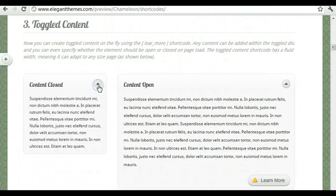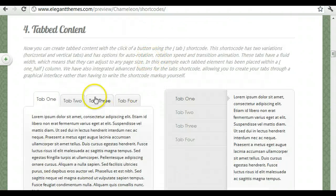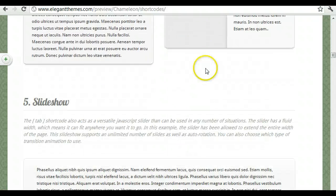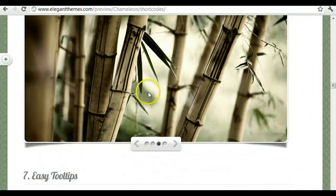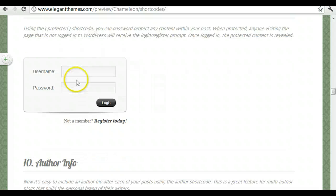Content boxes, very nice way of highlighting information, very easy to add to your posts. Toggled content, so you can click buttons and make things scroll up and down, very nice. Tabbed content, this is very cool and very handy, different tab layouts here. Slideshows, you can integrate those in your posts if you want to. Here's an image slider, for example, if you have several images. Functions as a very nice immediate gallery.